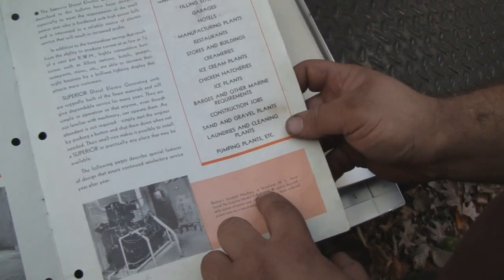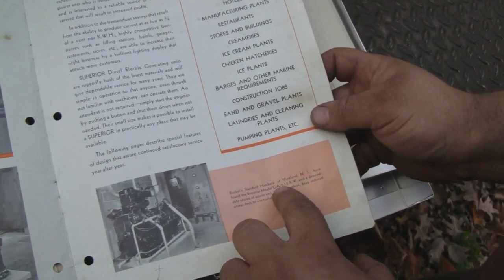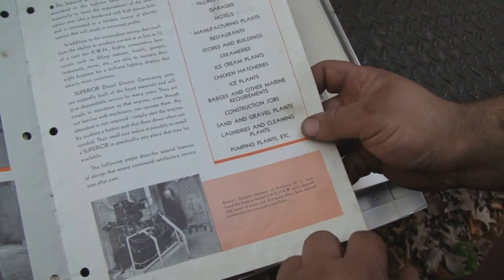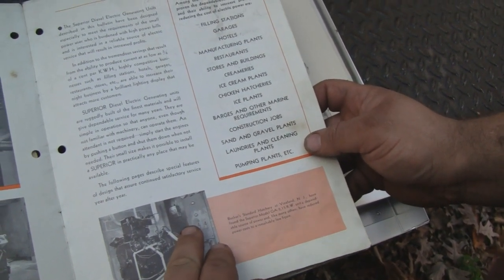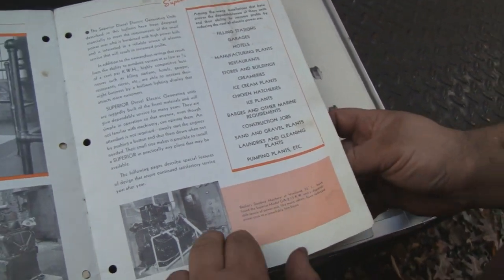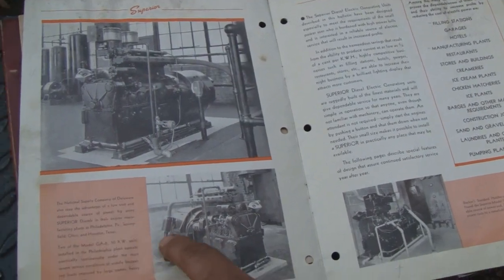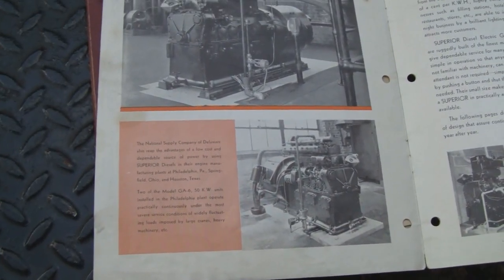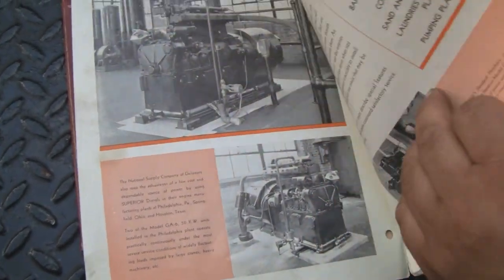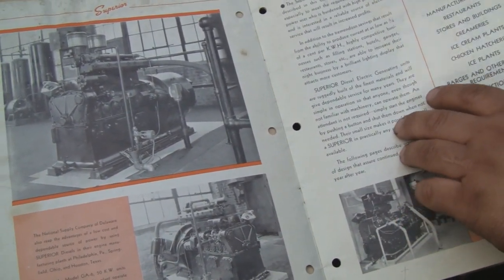Becker's Standard Hatchery, Vineland, New Jersey. Have found the Superior GA2 15-kilowatt unit a dependable source of power, and like many others, have reduced power costs to a remarkably low figure. And these are all like local installations. So we got National Supply Company of Delaware. Remember, these were built in Philadelphia. Right. So, I mean, these are catered and shipped and sold in this area.